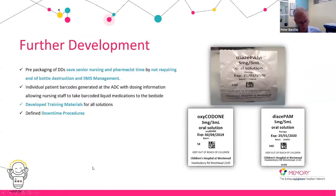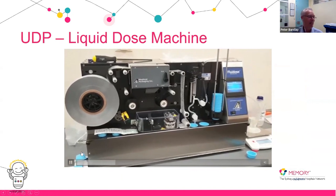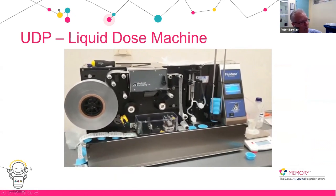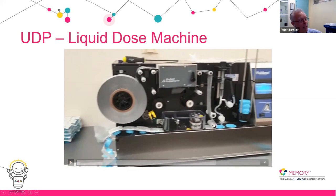We've even got a liquid dose machine, which is not as fancy as some of the robots I'm sure you have in your pharmaceutical companies, but it has been a big innovation for us because we're able to produce a little cup that has a standard dose of a liquid, and then that has a barcode on, and these pods are in the ADCs. So the nurses will take a pod out, take it to the bedside, and it may be 3 mils or 5 mils of a particular drug. They'll draw up what they need at the bedside, and if it's a controlled drug, they go back to the machine and do the waste, which is required as part of the poisons regulations.